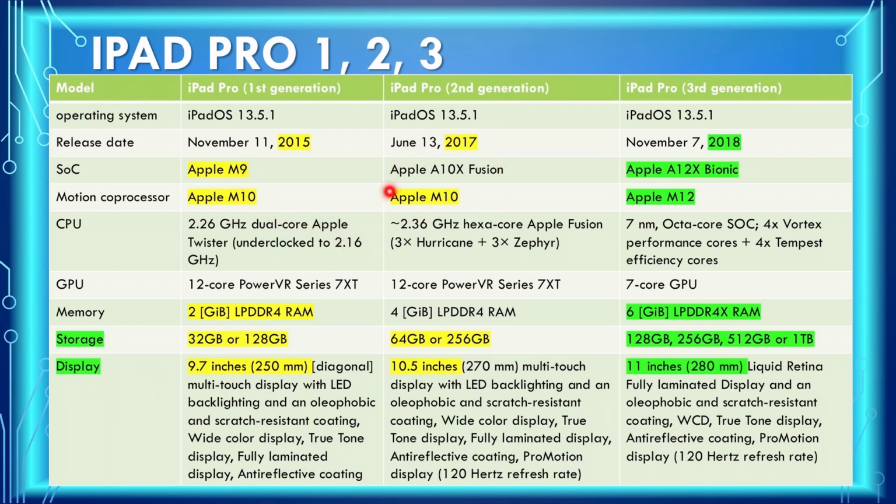I don't need much faster because I do not play high-end games. So if you look at the memory, the iPad Pro already gives you 2 GB RAM. It's pretty good, much better than the other iPad categories. If you look at the second generation, you have 4 GB, the third generation 6 GB. However, for me, I have enough, I think. I do not need to spend more money for 6 GB RAM because I may never need 6 GB RAM for running any software on my iPad. Of course, iPad Pro gives you many more options for the storage.